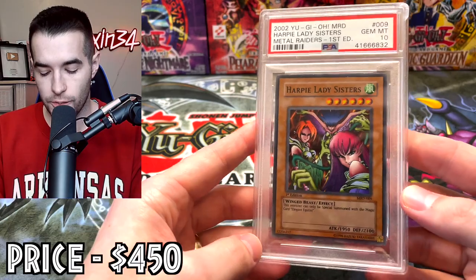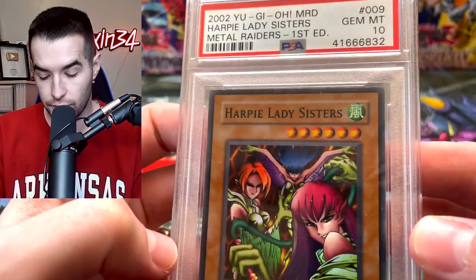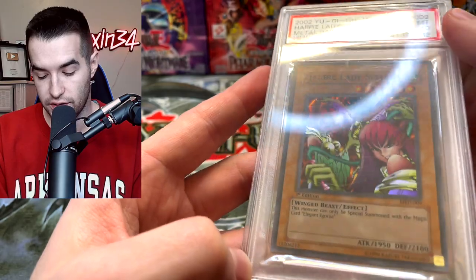The next one is Harpy Lady Sisters. It has a slight fade to it, but it's not super faded. Pretty cool. Corners look pretty good. See what we can see. Yeah, all look pretty good there. I don't think the case is too jacked. Okay, there's some case issue there.